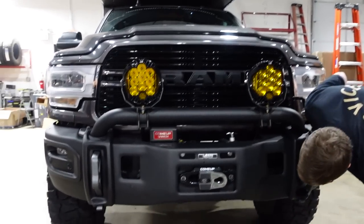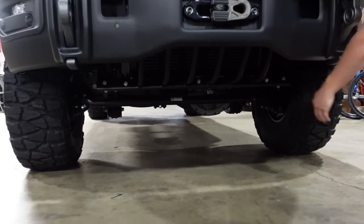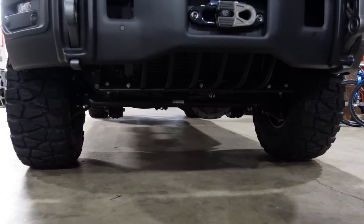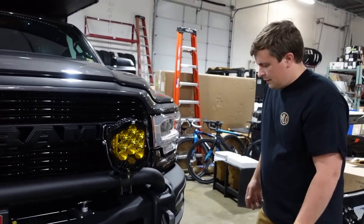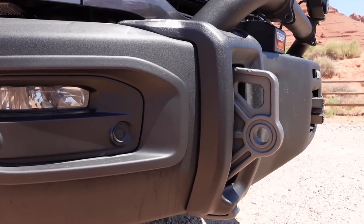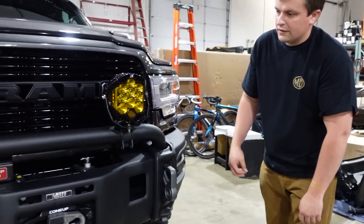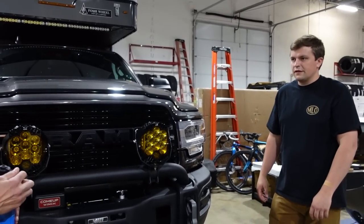We do have a new option down here. We have that intercooler guard from AV that gives you some protection for your approach angles. You're not gonna bash all your expensive bits. But tons of recovery points, parking sensor integration. We've got factory fog lights in here as well. So just that big OEM plus beastly front that everybody likes.